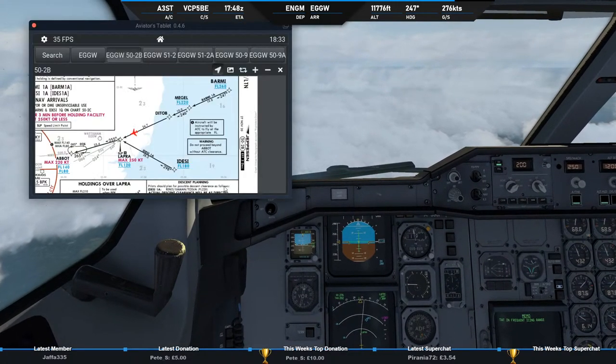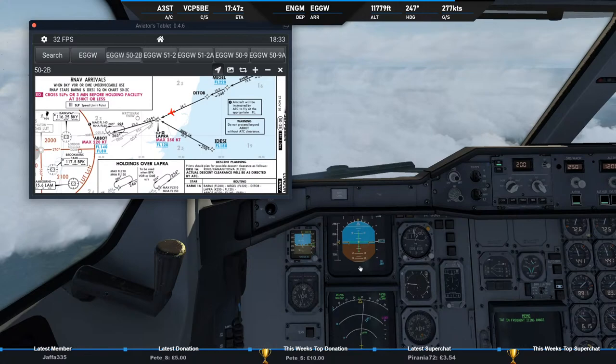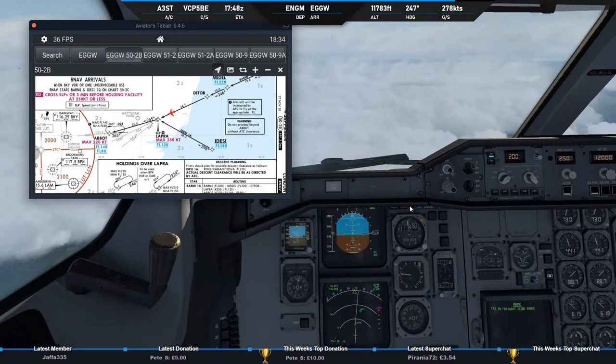Right, the restriction is to be 120 at max 250, assigned by ATC. Speed brake is stowed.